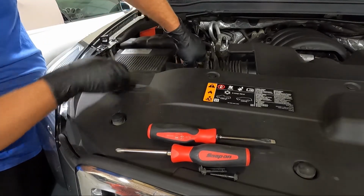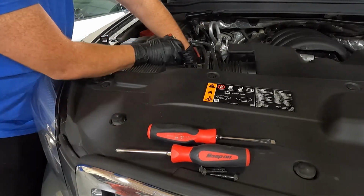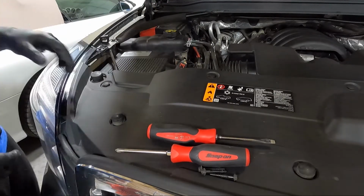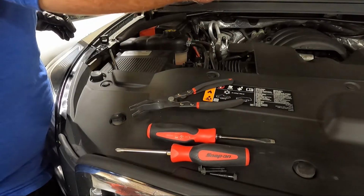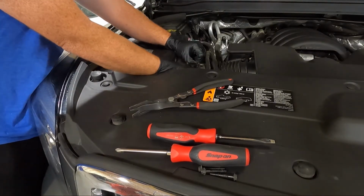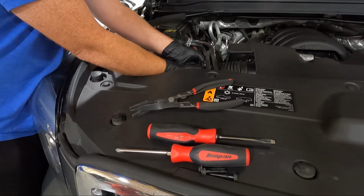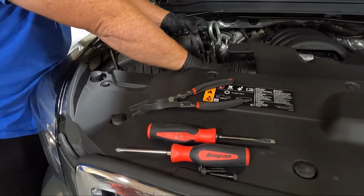Pop that plug up, take this out, and then there is one more. This wiring harness is attached to the side of this. I'm gonna go grab my little pliers so we can pop that loose. So now we need to unplug this guy, or push this back if we can. May have to loosen it a little bit more. Now we got it. We're gonna pull this out.